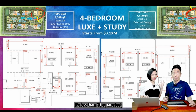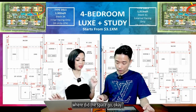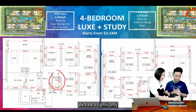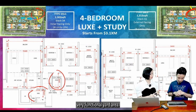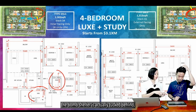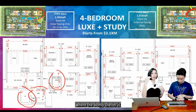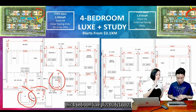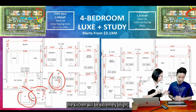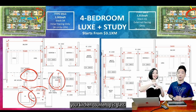It's less than 50 square feet in terms of size difference. However, let me just point out where the space went. We have a separate study area. We have a significantly, very functional yard area. I haven't seen a yard this big for a long time. Then kitchen-wise, the bomb shelter is actually tucked behind, inside the kitchen. As opposed to just now, where the bomb shelter is in front of the kitchen, in this 4-bedroom Lux Plus Study layout the kitchen will be extremely bright, because once you enter, you notice the entire panel of your kitchen countertop is glass.